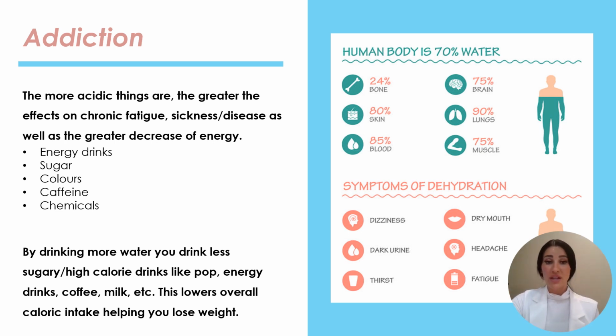So if you are somebody that is partaking in these beverages, we encourage you to slowly decrease those and reset with the water. And then you can introduce those as a treat, but don't treat them every single day.